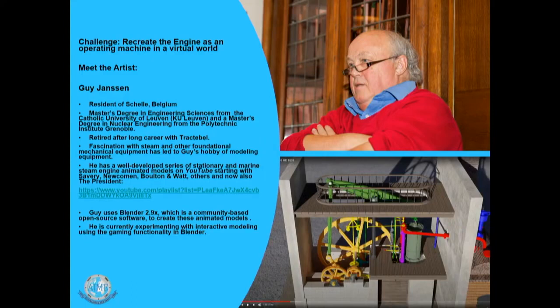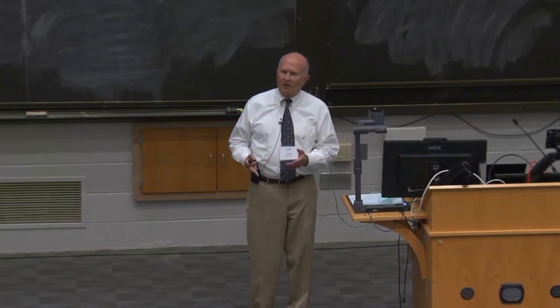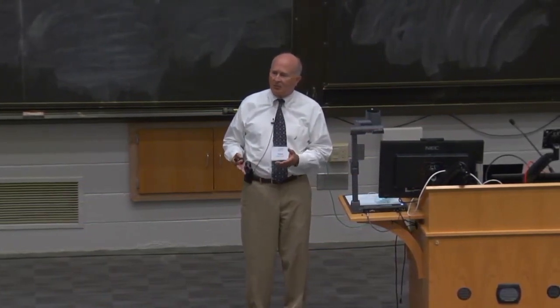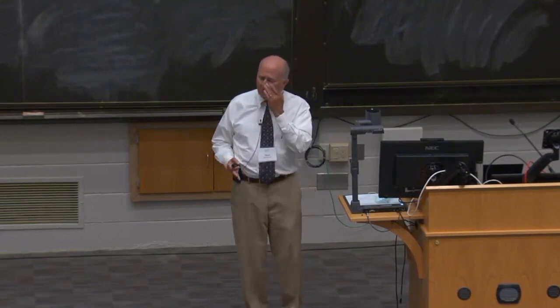Well, today we don't have original drawings of the engine. We don't even have any photographs of the engine, which is a bit of a surprise, but even though the engine was well known at its time, no photographs were ever taken of it, at least not that we're aware of. We do have a great deal of information on the engine. We have sketches that were done for Scientific American and The Engineer, and some descriptive information.